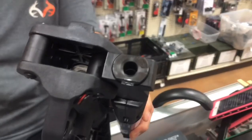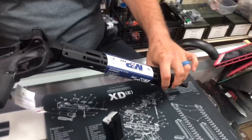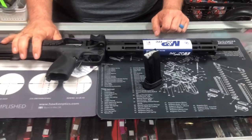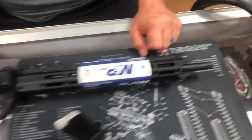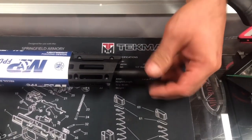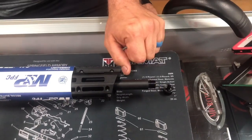You've got a wide feed ramp there, and that goes down to the 16¼ inch 4140 chromoly steel barrel with a black oxide finish. It has a 1 in 10 twist and is threaded on the end, 1/2 by 28, with a thread protector that comes with it.